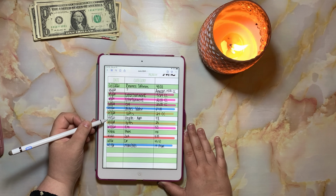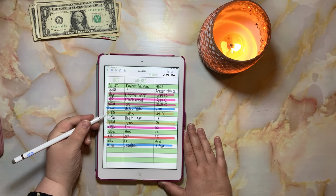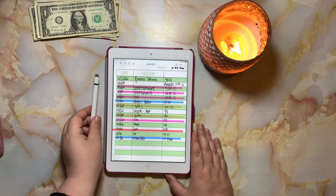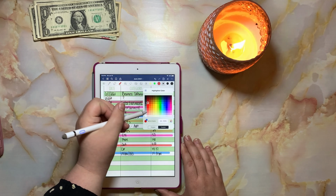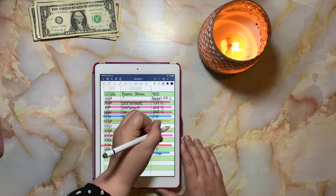All right, going kind of out of order here, sorry. So on the 8th I had to pay for a doctor's appointment. That was $48, so I will cross that out. Let's do a yellow.